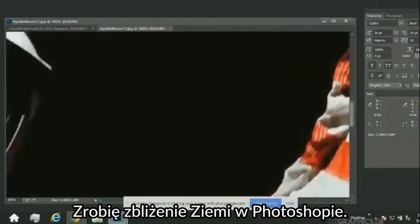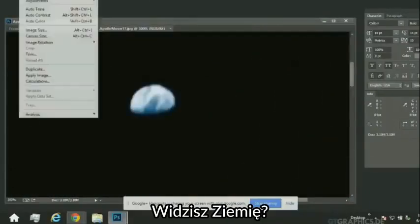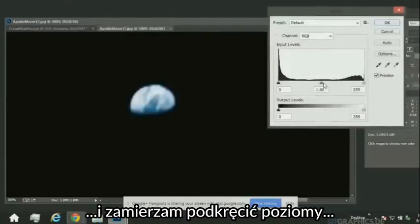I'm going to zoom in on the Earth in Photoshop. You see the Earth? Go to Image, Adjust, Levels, and I'm going to bring the levels up.